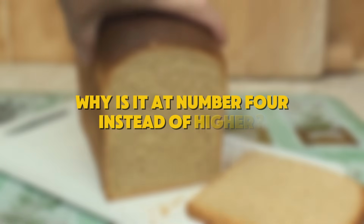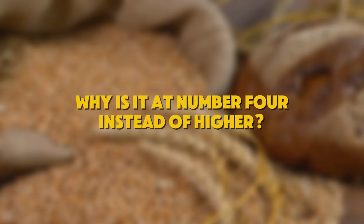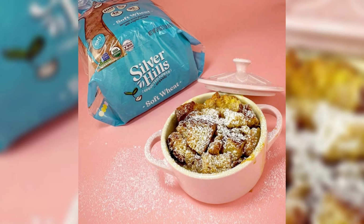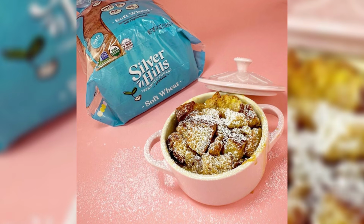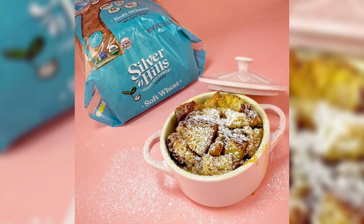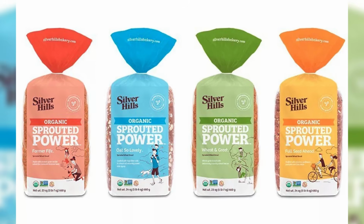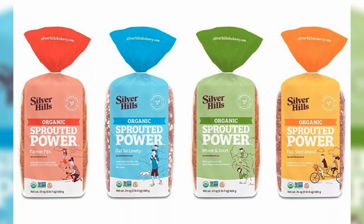Why is it at number 4 instead of higher? One ingredient, organic cane sugar. It's a small amount, and it's organic, but it's there. Some Silver Hills varieties also use organic oat syrup. If your definition allows for trace organic sweeteners, Silver Hills is exceptional. Under the strict no sugar standard, it just misses.